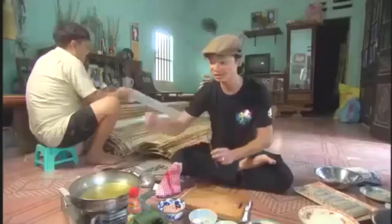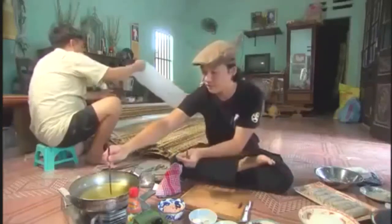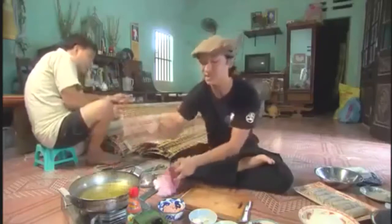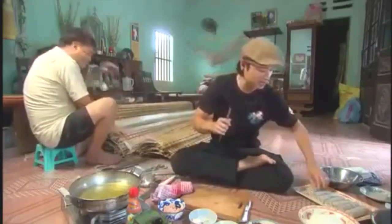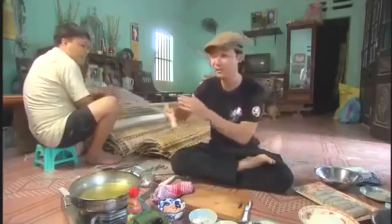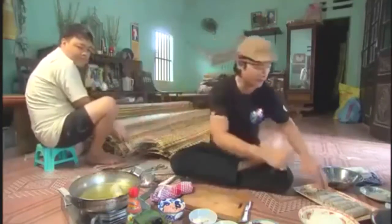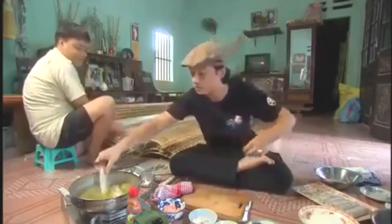I'll just check my oil's hot enough. Put in the chopstick. There's only a few bubbles coming up, which is a good sign. I don't want it too hot. If it bubbles too much, then it's too high. I'm going to slide these little spring rolls in from the side of it. You don't want the hot oil popping back at you. There you go.